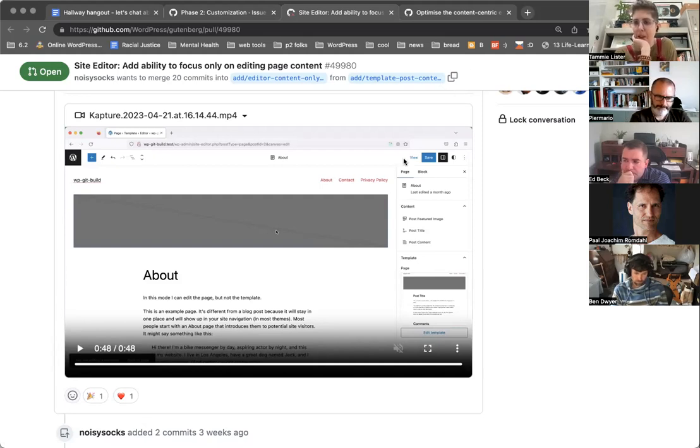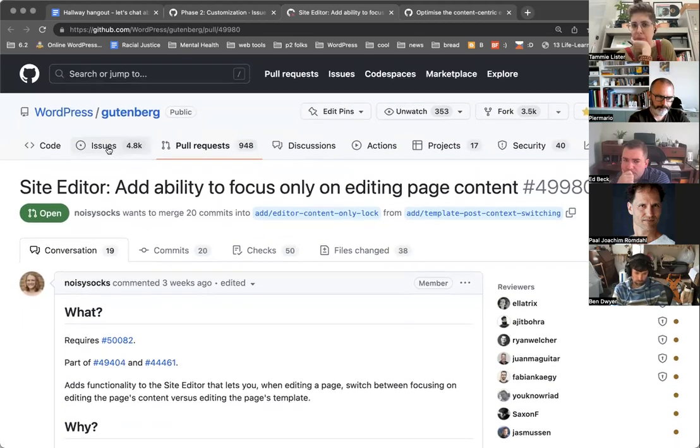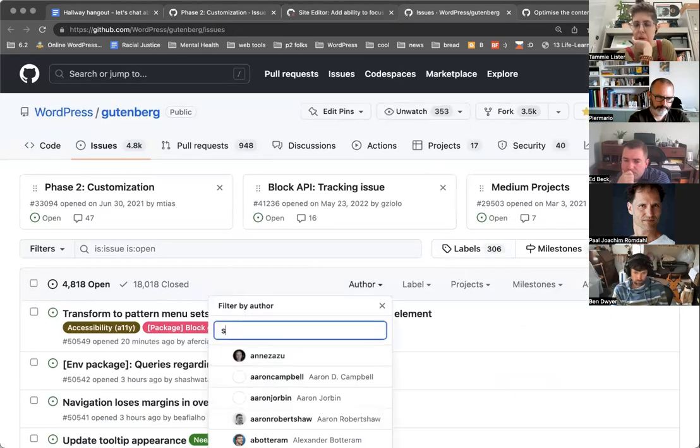Yeah. Front page is tricky to pull from because it is a bit more of what I think they're calling a dynamic page. Saxon has an interesting issue on this actually.